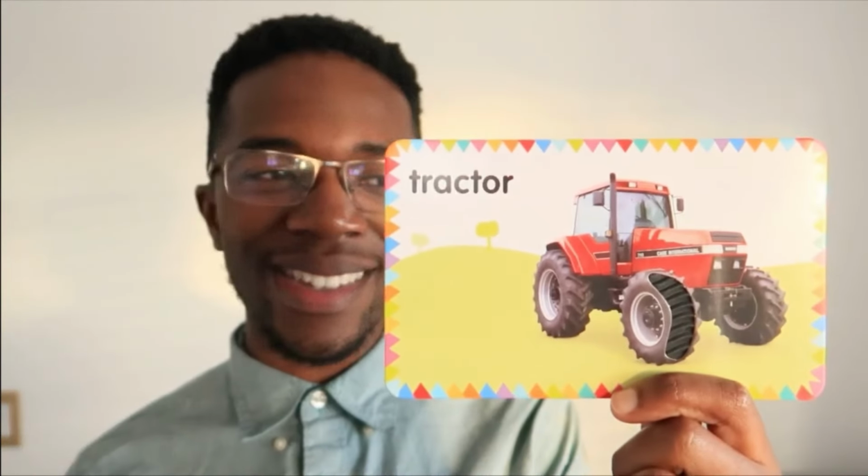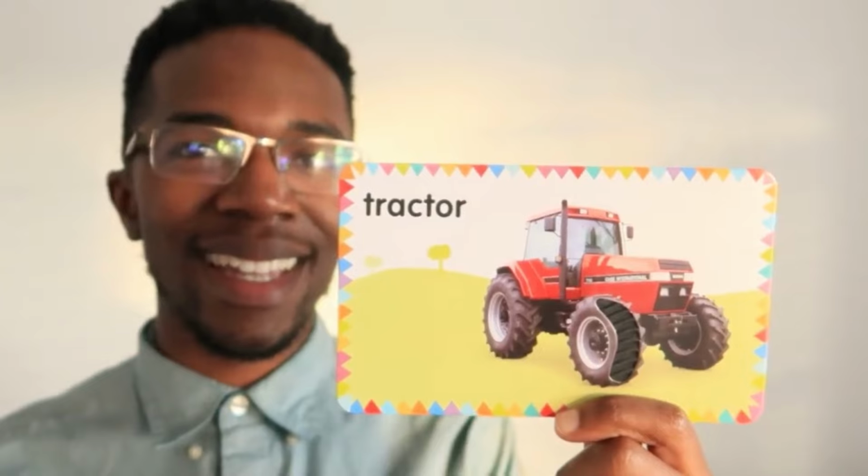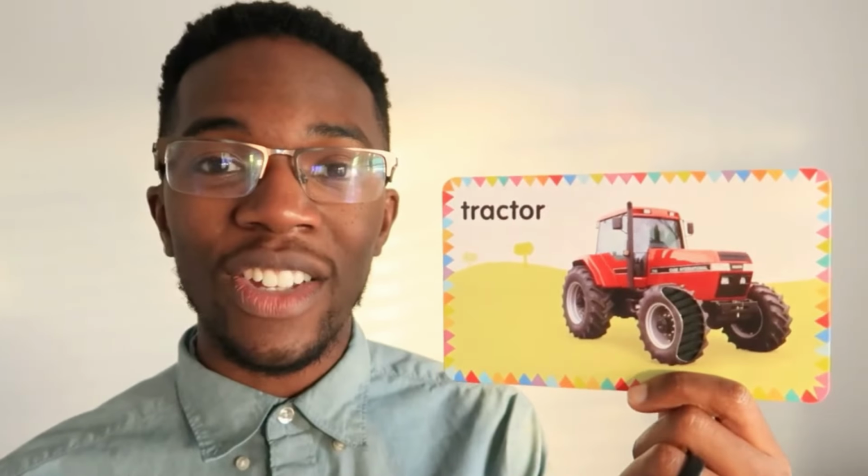Our next word is tractor. This is a tractor. Tractors are on farms. Tractors have big wheels. Can you say tractor? Tractor. This is a mirror. Mirrors are shiny and you can see many things in the mirror. Can you say mirror? Mirror.